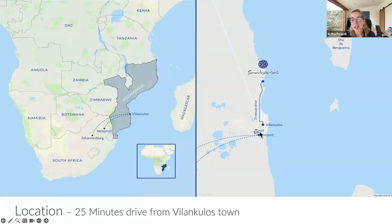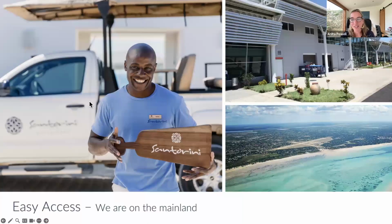So it's located just 25 minutes north of Vilanculos. You arrive in the airport, which is quite a new airport. You're met by our lovely safari vehicle. It's an extension of your safari, and you are transported from the airport up to the lodge. It takes about 25 minutes. It's a lovely drive. You drive through the town itself first, and then you become more and more rural, and you end up on a sandy track to the property itself. So it's very easy access.